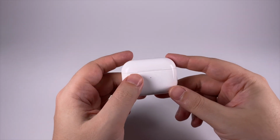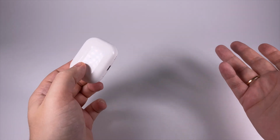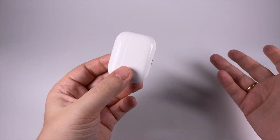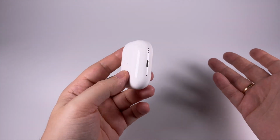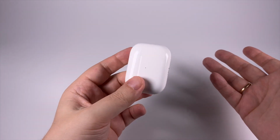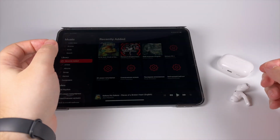Here is a traditional microphone test. I am recording this part of the video with AirPods Pro 2 in my ears. I won't apply any gain correction or equalization here, so this fragment of video will give you an impression of their microphone sound. And of course about the sound.